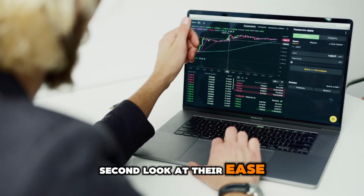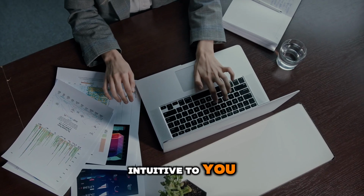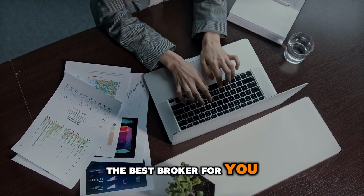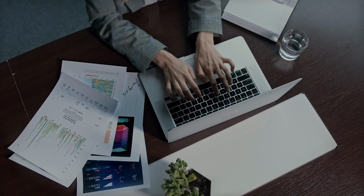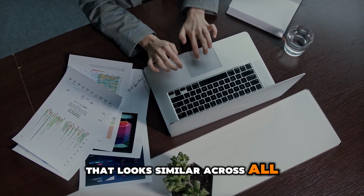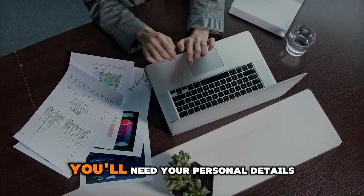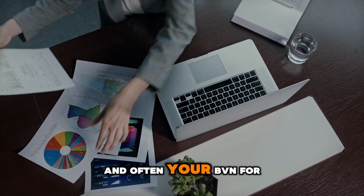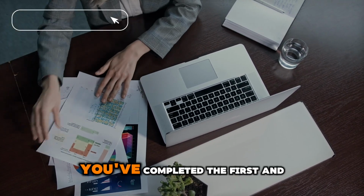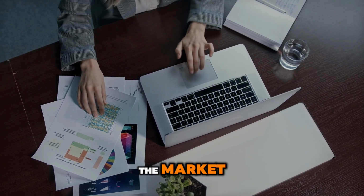Second, look at their ease of use. Download a couple of them. Which one feels the most intuitive to you? Which one makes it easy to fund your account with Naira? The best broker for you is the one you'll actually use. For the purpose of this tutorial, we'll use a generic interface that looks similar across all major platforms. The sign-up process is usually straightforward. You'll need your personal details and often your BVN for verification. Once you're signed up and have funded your account, you've completed the first and most important step. You now have access to the market.